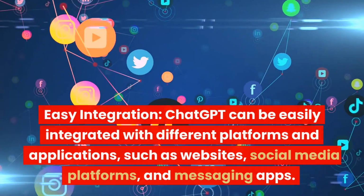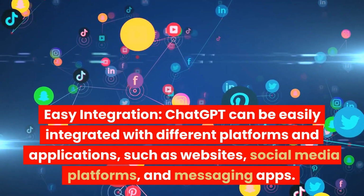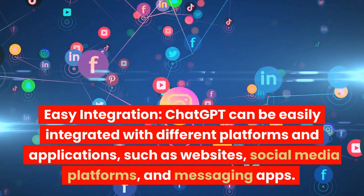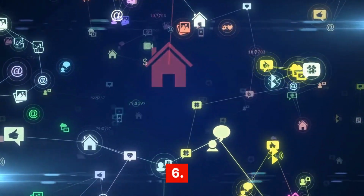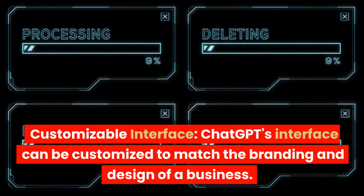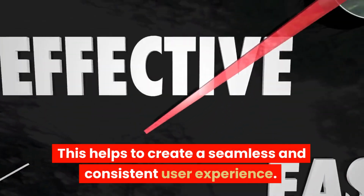5. Easy integration. ChatGPT can be easily integrated with different platforms and applications, such as websites, social media platforms, and messaging apps. 6. Customizable interface. ChatGPT's interface can be customized to match the branding and design of a business. This helps to create a seamless and consistent user experience.